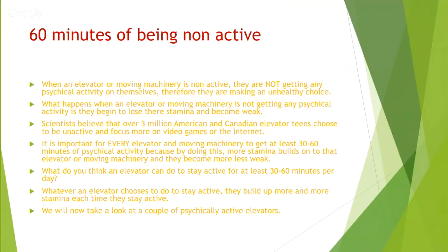Now, the opposite of being active is being non-active. What happens when you're non-active? Okay? Or non-active. You are not getting any.